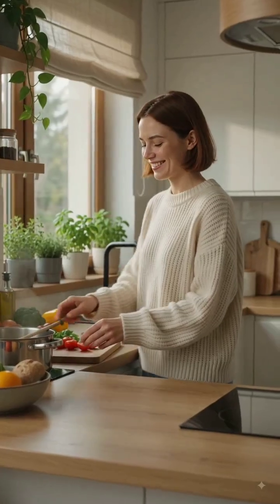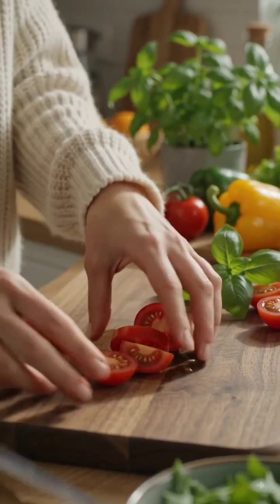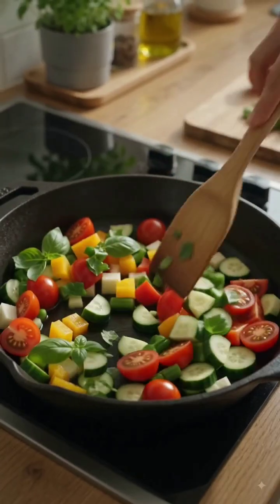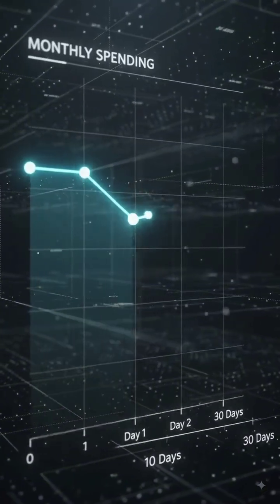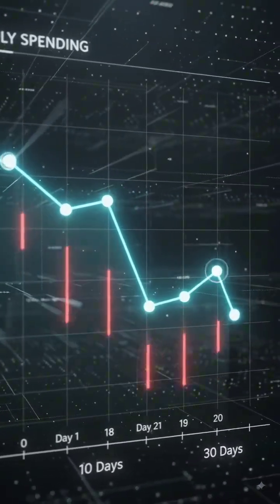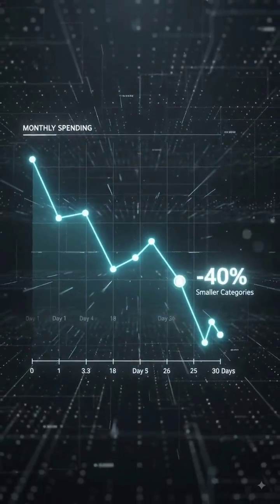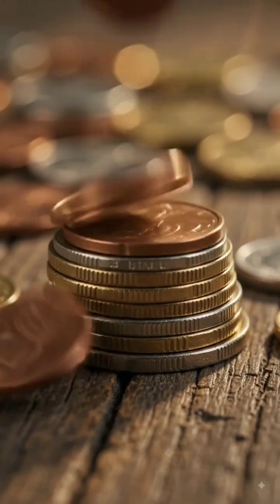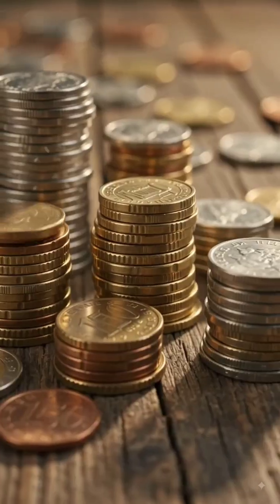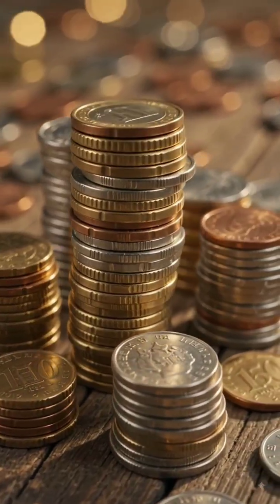None of these changes felt extreme. I never stopped enjoying my life. I just stopped letting small decisions happen on autopilot. By day 30, my spending in those smaller categories had dropped by almost 40% compared to where I started this whole experiment. That's real money. Money that used to disappear every single month without me even noticing it was gone in the first place.